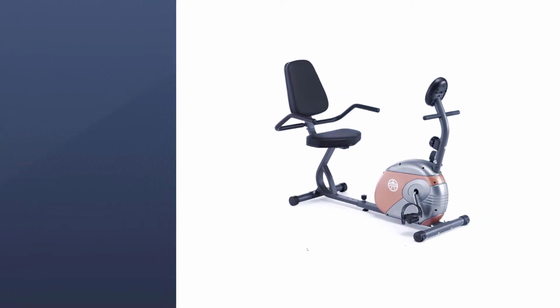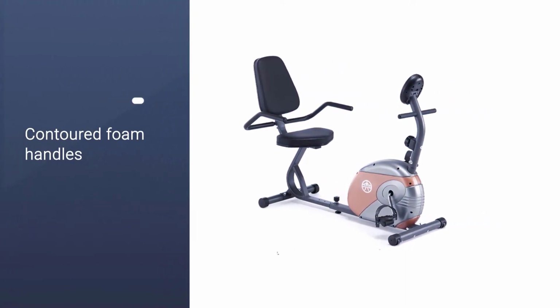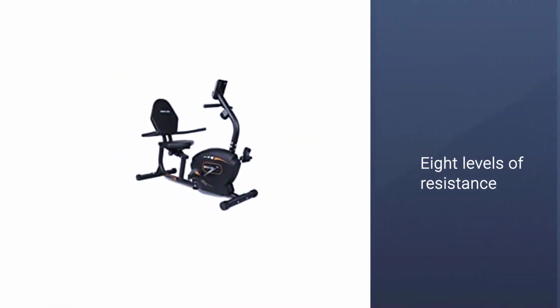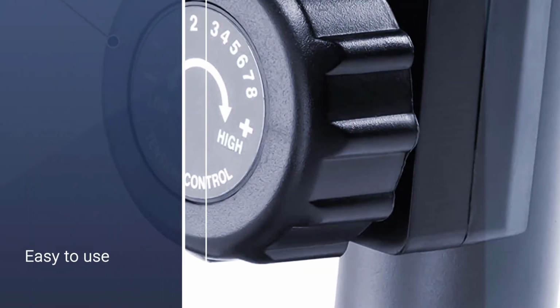The high-density foam padded seat is ergonomically designed and will provide you with good back support. You can rest your arms on the contoured foam handles for extra support. Then, customize your workout with 8 levels of resistance on the tension knob under the feedback screen.